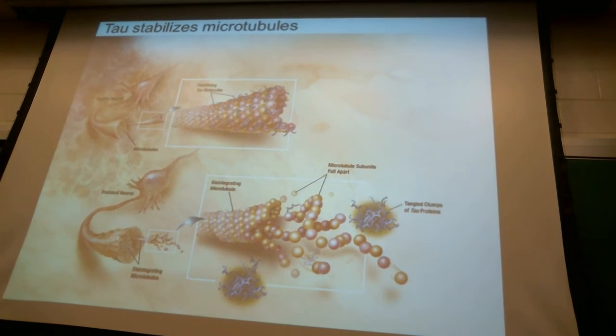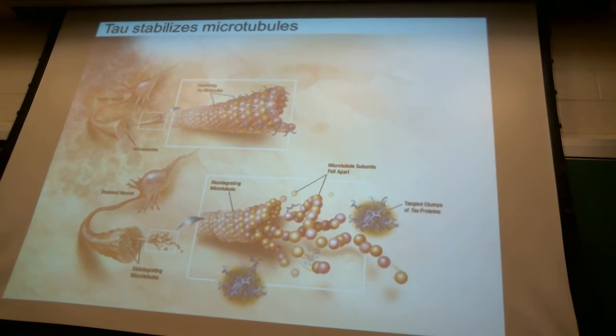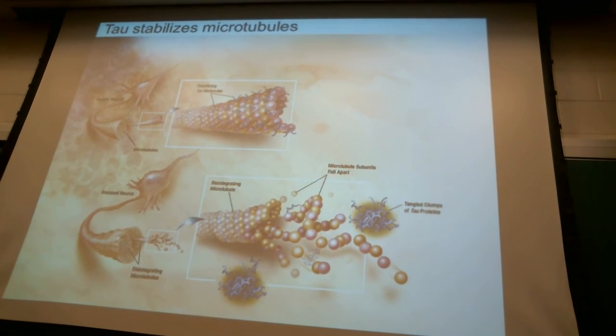So, let's talk about tau first. Tau turned out to be a protein which binds to microtubule. What it does is it stabilizes microtubule structure. And its function is regulated by phosphorylation. But in a pathological condition, tau gets hyperphosphorylated. And when it's hyperphosphorylated, it tends to make aggregates. So you get tangles.